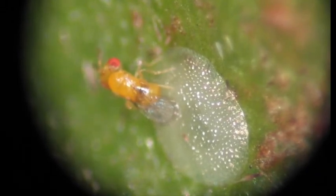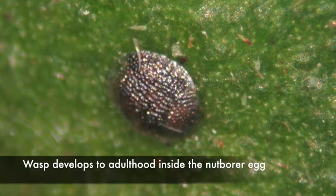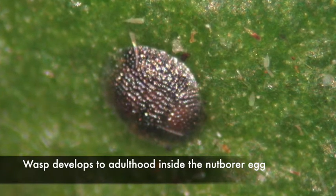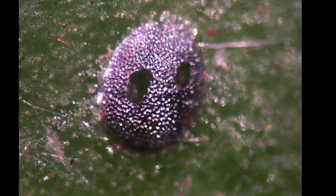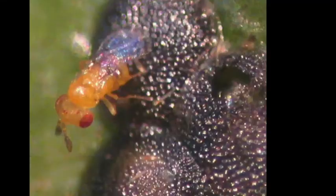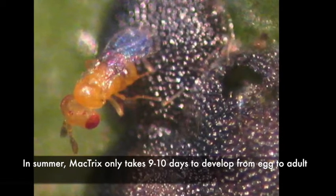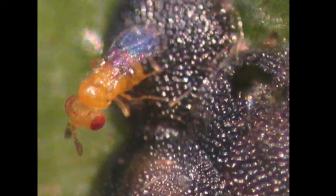The wasp egg hatches and the larvae eats out the contents of the nutborer egg, killing the nutborer larva in the process. The wasp larva develops inside the nutborer egg and goes black after around 5 days. It then develops through to the adult stage and cuts a small escape hole in the egg. So instead of the nutborer egg yielding a caterpillar, 2 or 3 wasps emerge instead. This process only takes about 9 days in summer, so the wasps can multiply really quickly if there are eggs in the crop.